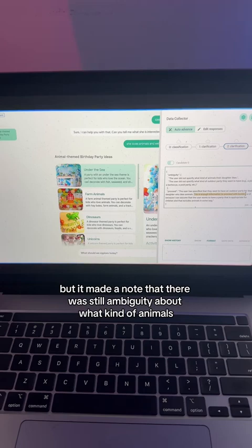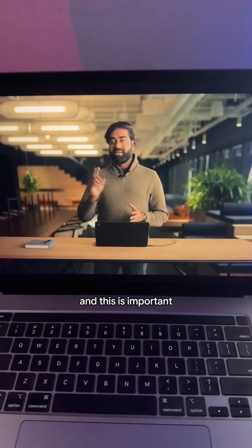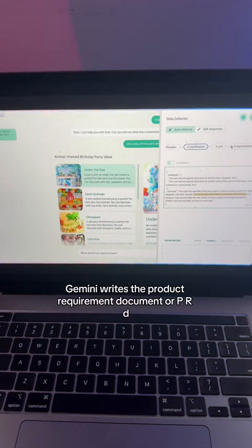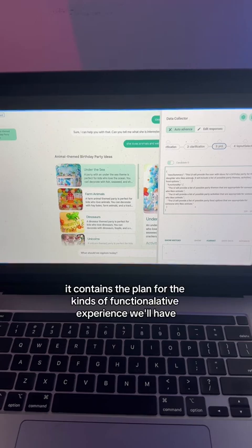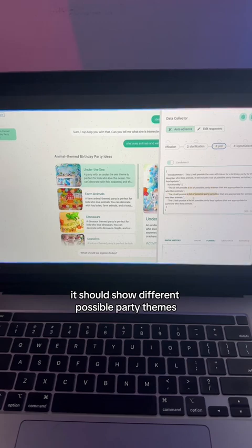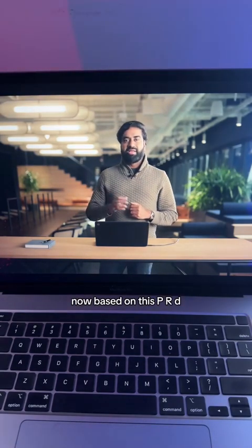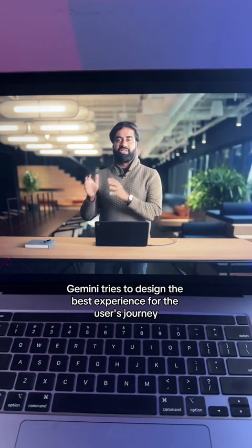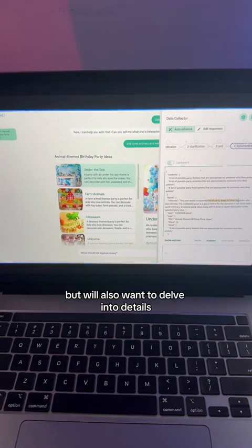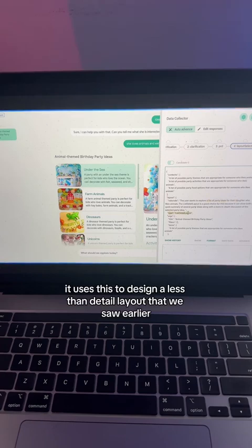But it made a note that there was still ambiguity about what kind of animals, and this is important, and what kind of outdoor party. Next is a critical step. Gemini writes the product requirement document, or PRD. It contains the plan for the kinds of functionality the experience will have. For instance, it should show different possible party themes, some activities, and food options for them. Now, based on this PRD, Gemini tries to design the best experience for the user's journey. It thinks that the user will like to explore a list of options, but will also want to delve into details. It uses this to design a list and detailed layout that we saw earlier.